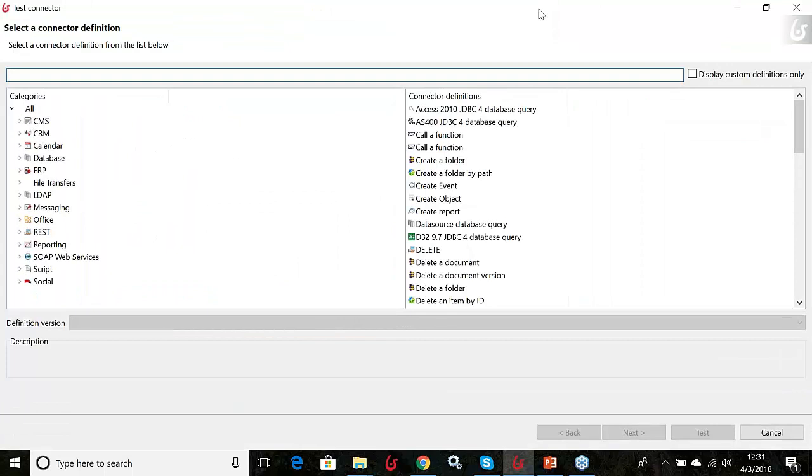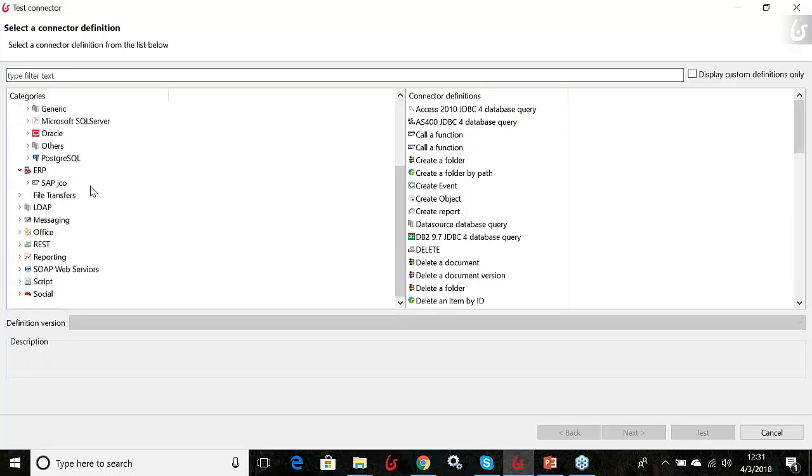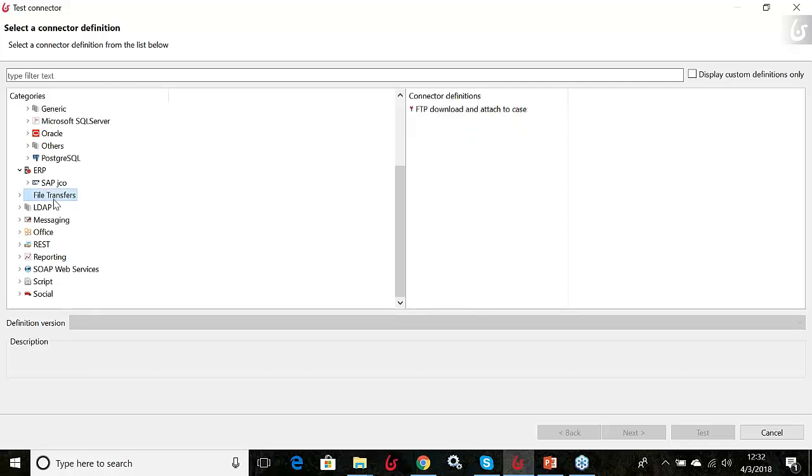Right, so all of these connectors are available, right? You've got your content management system, CRM, connectors into Salesforce, connectors into databases, ERP, and so forth. So we do provide a number of connectors out of the box. This one here, file transfer, is actually a custom connector that I wrote. I just needed a connector to connect into an FTP server, download a file, and attach that file to a process instance. So I'm going to show you that very quickly.